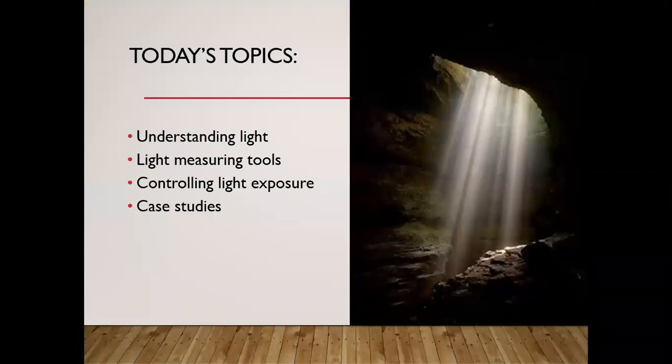For today, I plan to give you a broad understanding of light. If you search online, I think you'll find museum recommendations for the maximum light measurements during exhibition. But these standards are really just broad bands that might not address your specific artifacts or how your institution works. I'd like to help you to make decisions that reduce the light on your collection overall, but you're also making sure that your collection can be accessed and viewed adequately.